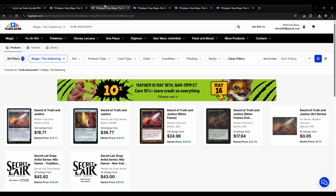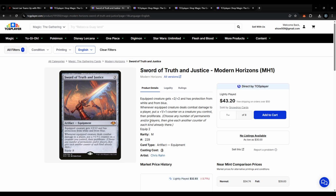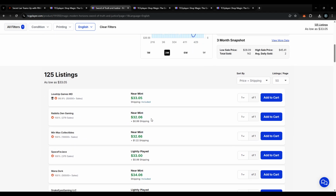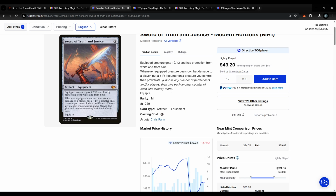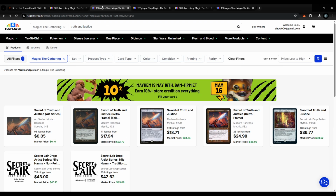So let's look at this. Sword of Truth and Justice. It's going for... wow, it's going for $34, the cheapest on TCGplayer right now. Am I right? Yeah, $33. Okay, really good card. This is the one that lets you proliferate. So, a couple of printings on that one.